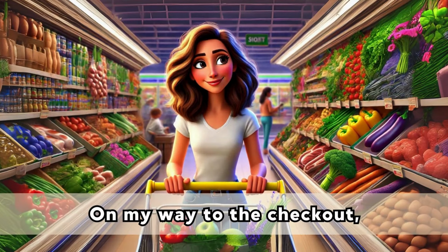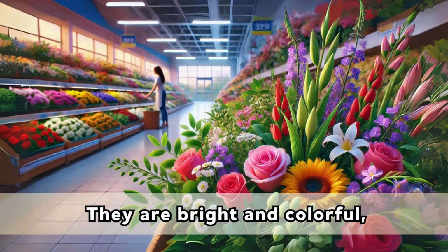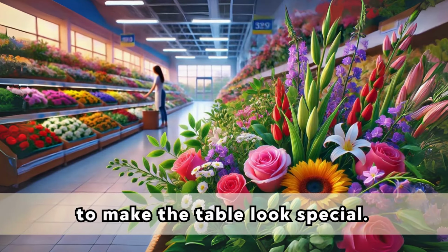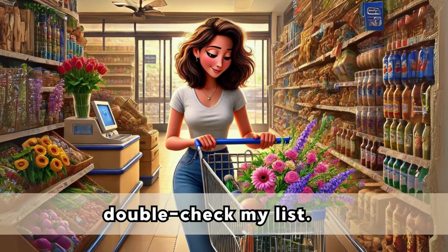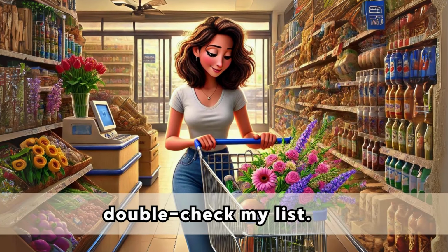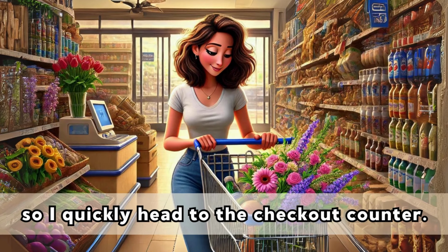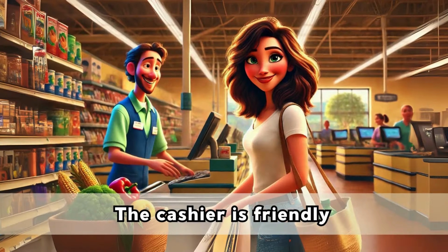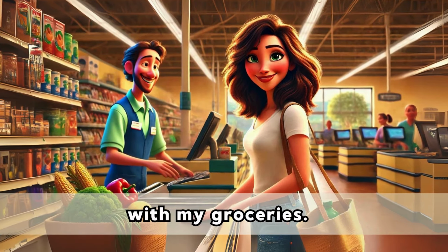On my way to the checkout, I see a beautiful bouquet of flowers. They are bright and colorful, just what I need to make the table look special. I add them to my cart and double-check my list. I have everything I need, so I quickly head to the checkout counter. The cashier is friendly and wishes me a good day. I thank him and head back home with my groceries.